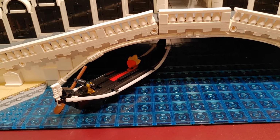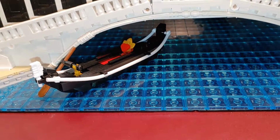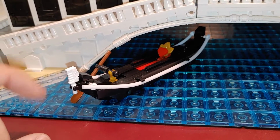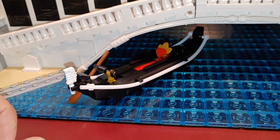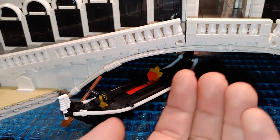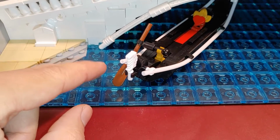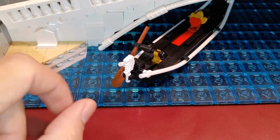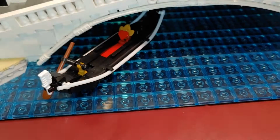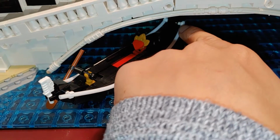I think what they did wrong is the gondola. At least as far as I can remember, the classic gondolas always have the comb on the front side. So the gondola should drive this way, away from the bridge. But the pedal is on this side, next to the comb, so that it would mean the gondoliere stands here and drives this way. I think this is the wrong side for the pedal. It should be behind here.